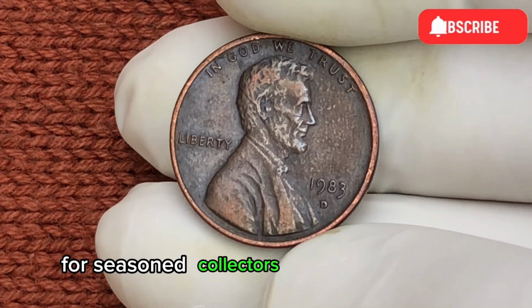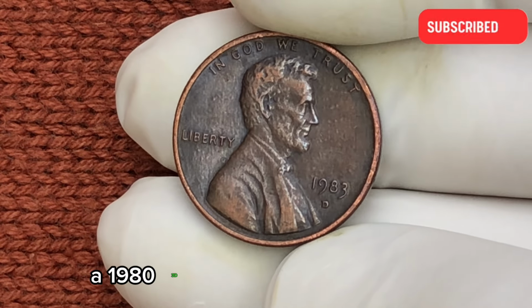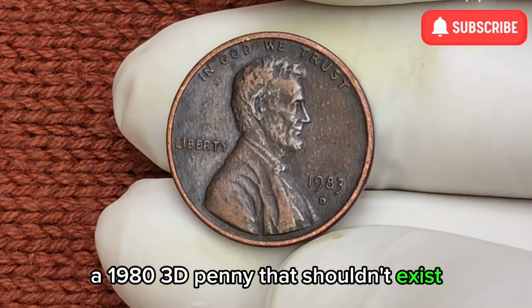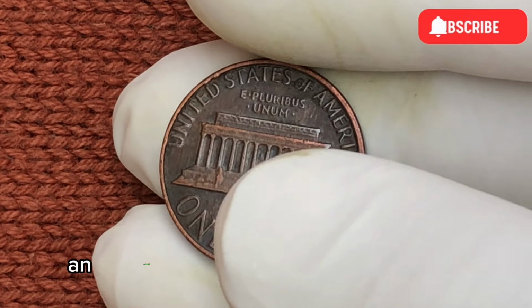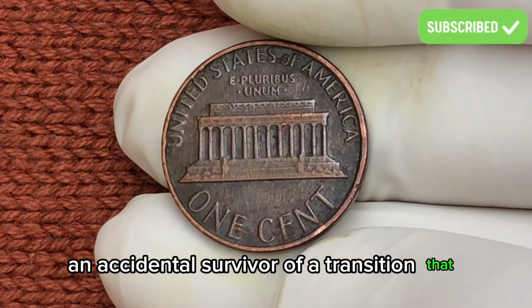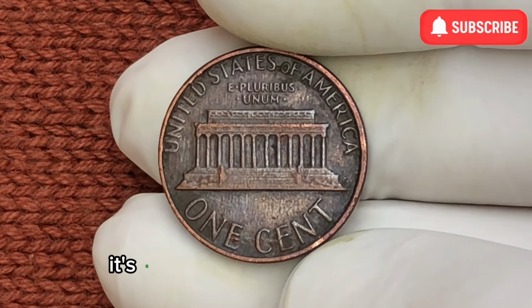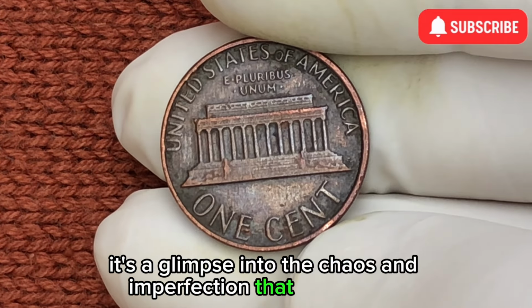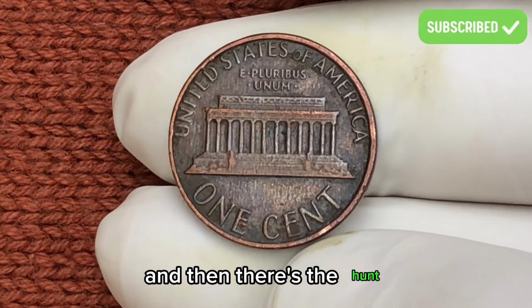For seasoned collectors, this error is one of the holy grails. A 1983 penny that shouldn't exist. A copper coin born in a zinc-only era. An accidental survivor of a transition that was meant to be absolute. It's not just a rare coin, it's a glimpse into the chaos and imperfection that sometimes sneaks into even the most structured systems. And then, there's the hunt.